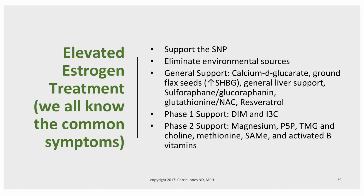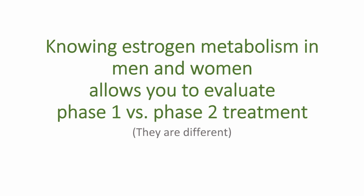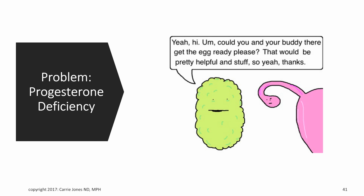Phase 1 support, typically you're looking at DIM and indole 3-carbinol. Your phase 2 support, you're looking at magnesium and P5P. P5P is the active ingredient in B6. TMG stands for trimethylglycine, and choline, methionine, SAMe, activated B vitamins. Again, this is a very general list, and it really depends on your patient, their history, and their genetics and what you might choose. So knowing your estrogen metabolism in men and women allows you to evaluate phase 1 and phase 2 differently. Yes, this is absolutely a female lecture, but the phase 1 and phase 2 can apply to your men who are estrogen dominant as well.